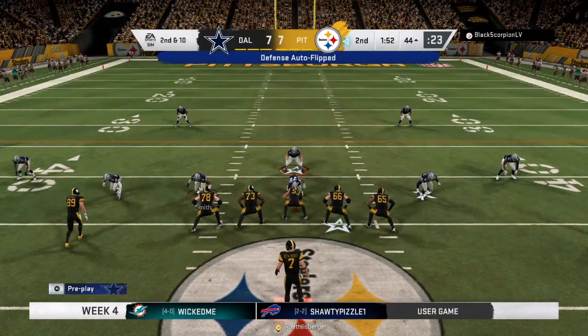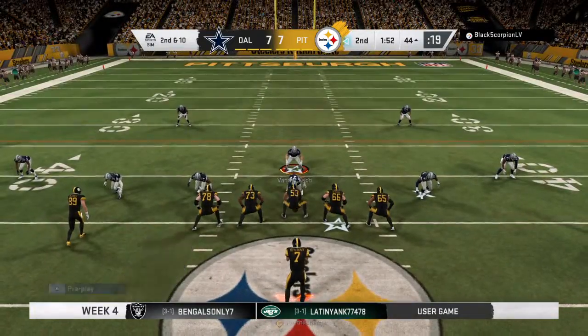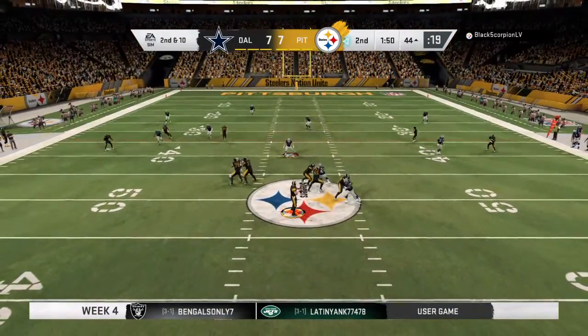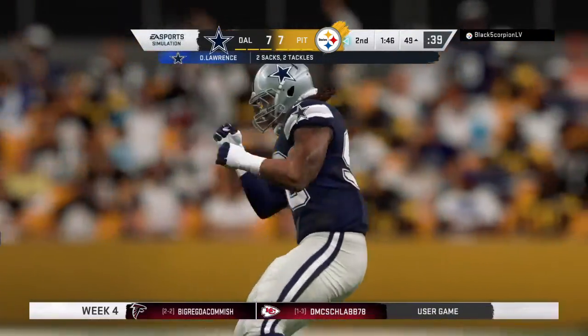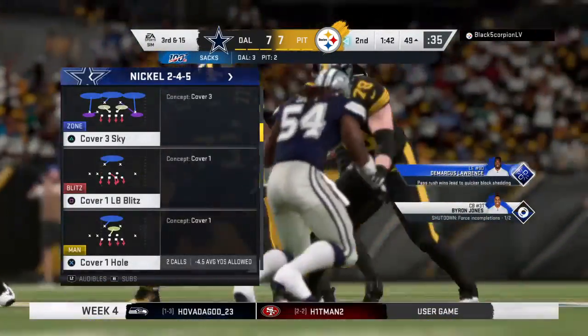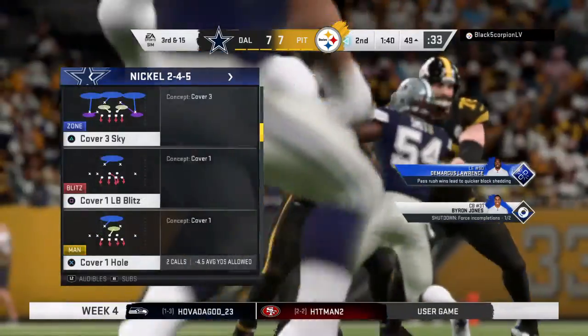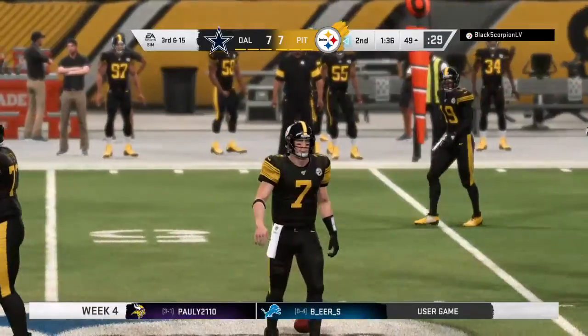So now second and 10 after the incompletion on first down. Now it's Roethlisberger, and he's going to be sacked. They sack him back right at the midfield stripe. DeMarcus Lawrence, he's the culprit, and that is now his 13th sack of the season as his great year continues.